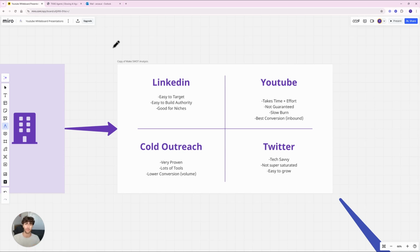And there's not a whole lot of competition on LinkedIn. It's mostly people looking for jobs, not people looking for clients. And so you can really stand out.